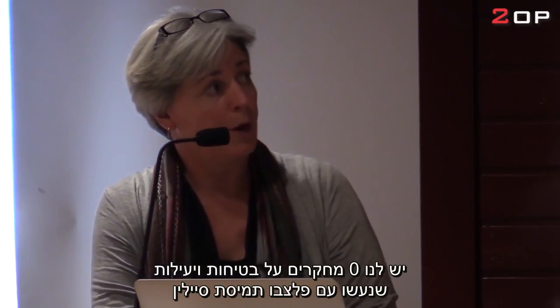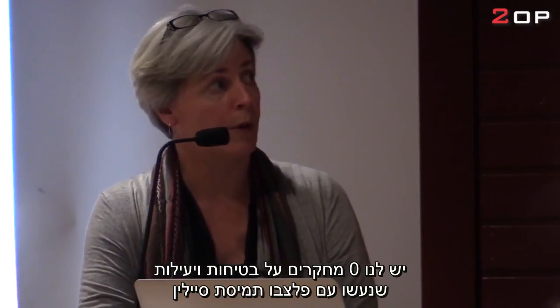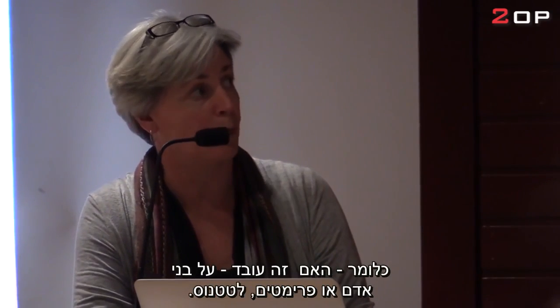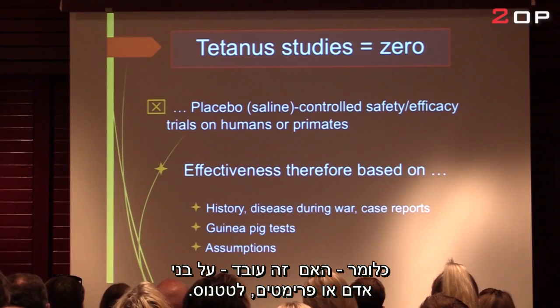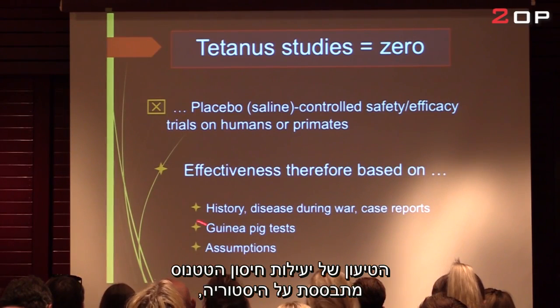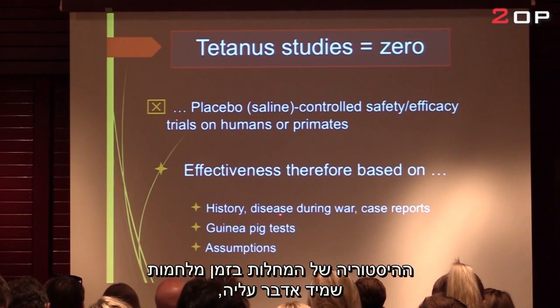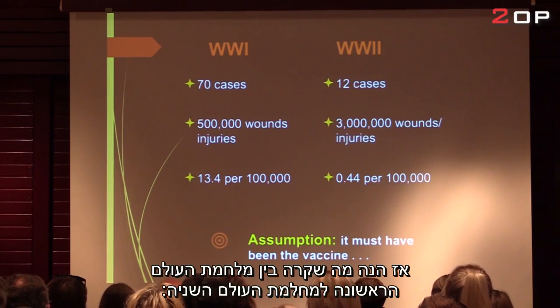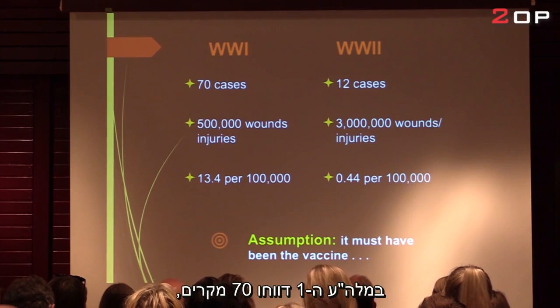We have zero placebo, saline-controlled safety and efficacy, meaning does it work, trials on humans or primates for tetanus. The basis of effectiveness for tetanus is based on history. It's based on the history of disease during wars, which I'm going to talk about next, on guinea pig tests, and on many assumptions. So here's what happened between World War I and World War II.